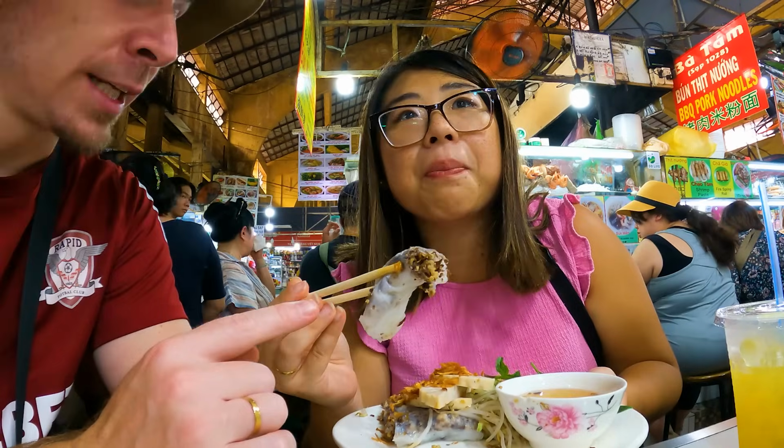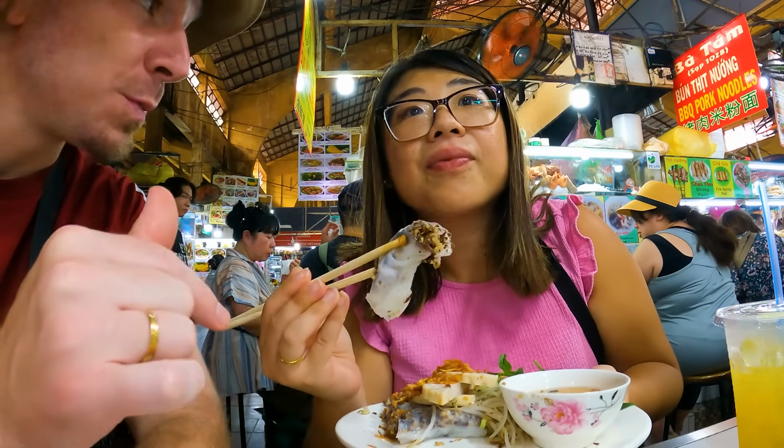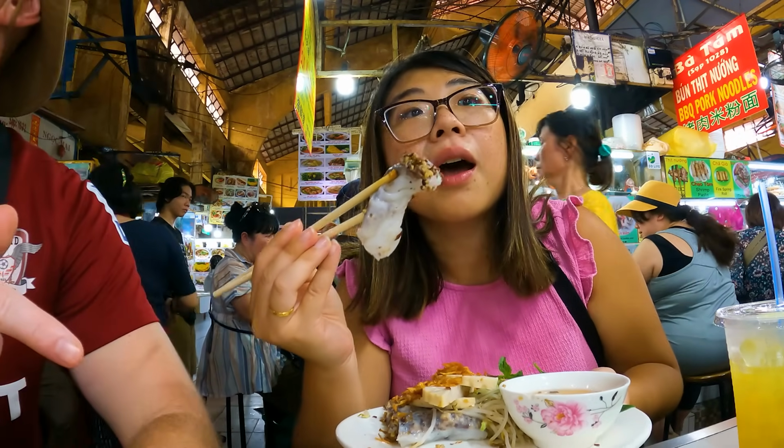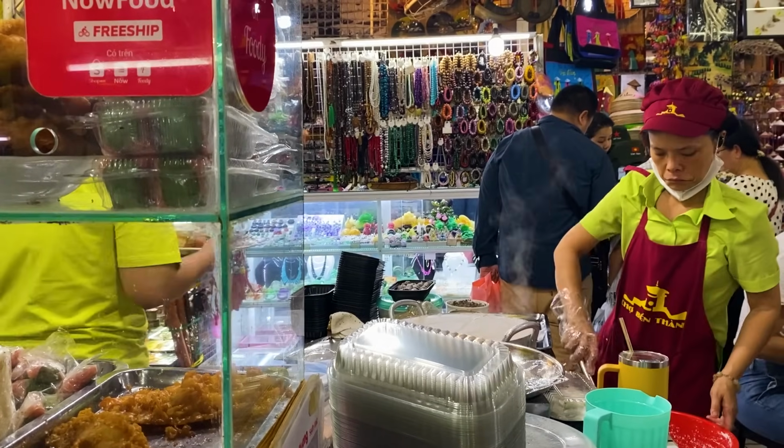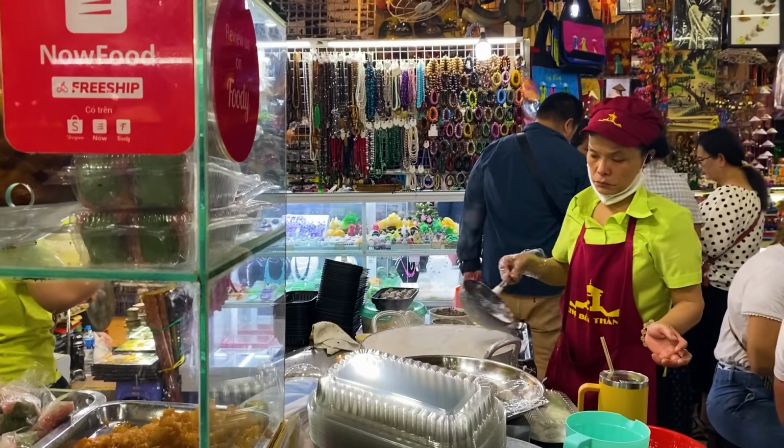So you cook it like a crepe. It's like one big noodle. Rice paper is more thin and more crispy. Rice paper. Yes. Oh, okay, see? The way she cooks it. Rice paper. Wow. And this is very nice.